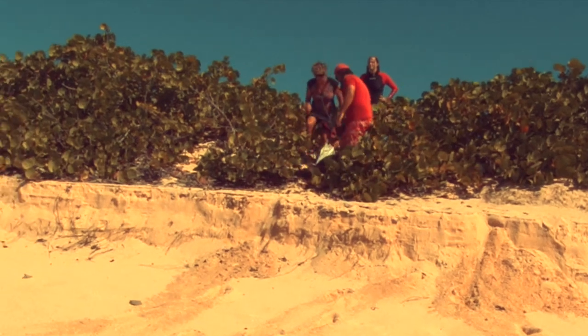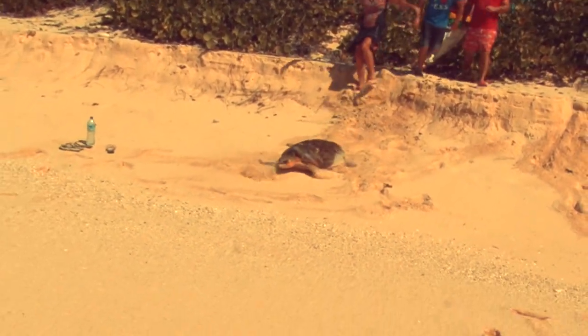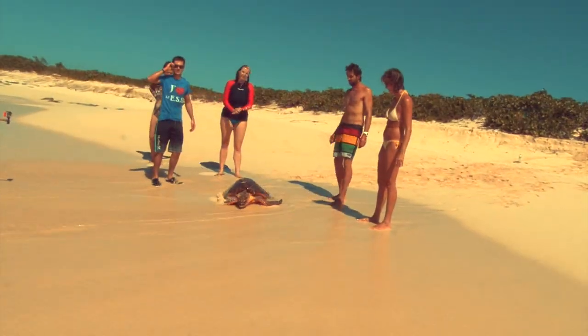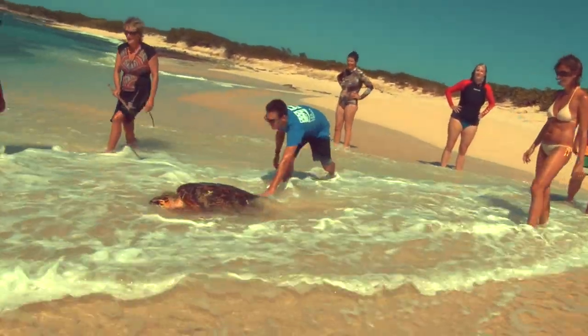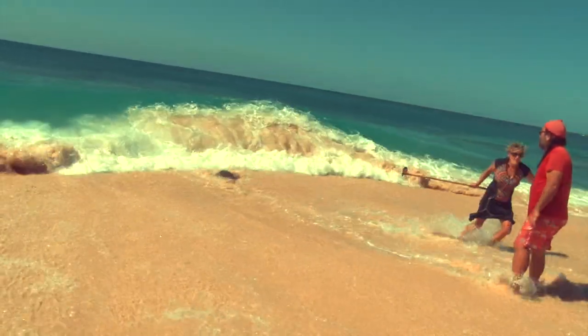Nearing the beach, she seems to sense the sea, rushing towards it with her great flippers. We helped her reach the water's edge, and a wave welcomed her in, free at last. The team savored the moment. An adventure we will all remember, a job well done. Our new friend seems to wave a flipper in thanks as she makes her way out into the blue.